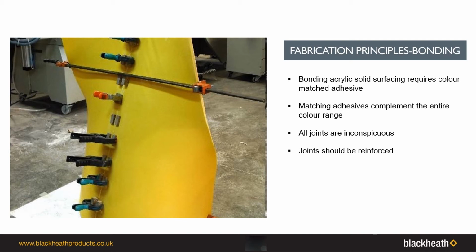Ideally, what needs to happen is the joint needs to be what we call mirror cut, where the two faces that are going to be adhered to each other are cut through with the same router blade at the same time. This gives you a very, very precise cut and helps with the inconspicuous joint. We supply matching adhesives for every decor.